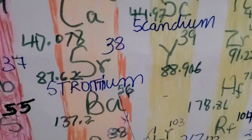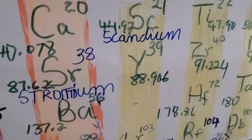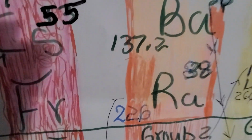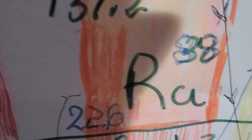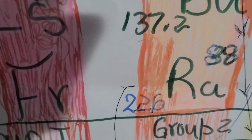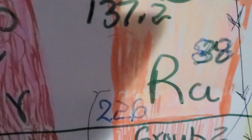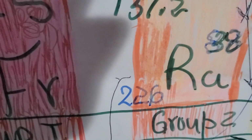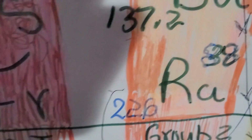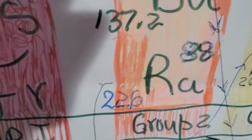And so here we look at this radium, and if you notice in the other view, this was looking like a tree, so I've made it look like its real number, which was 88. The radium is 88, but in the other view, it looks like 38 because the curve wasn't put in there. So the atomic number of radium is 88, and the atomic weight is 226 for its most stable isotope.